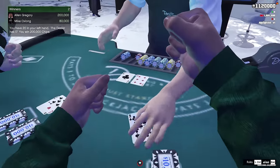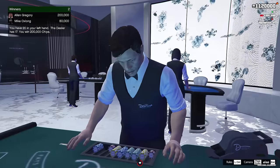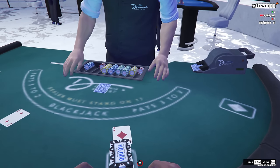Won 200K. How did I win 80? I don't know, dude. What is happening? I wish you could see how much you're actually gambling. It makes no sense. I'm just going to not press anything and do place bet. 100K again? Oh, my God. Yeah, you got to scroll. Just push down as much as you can.